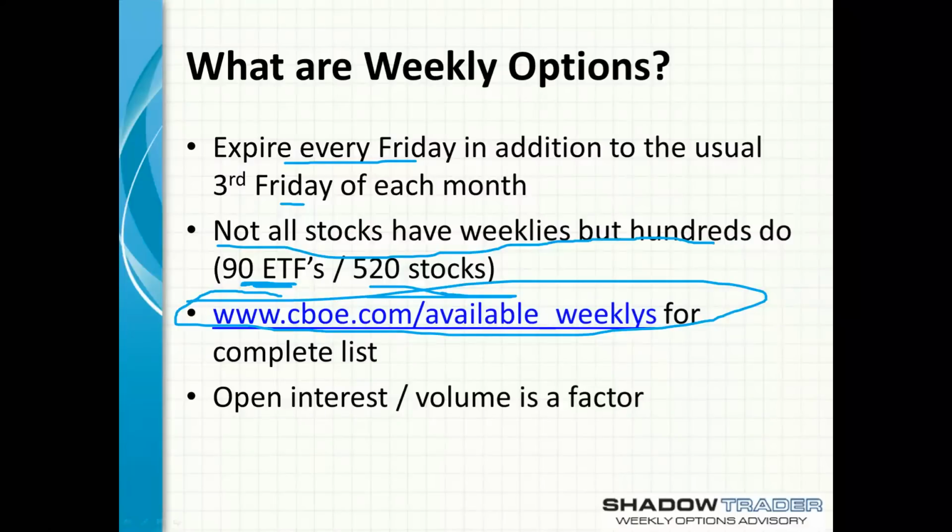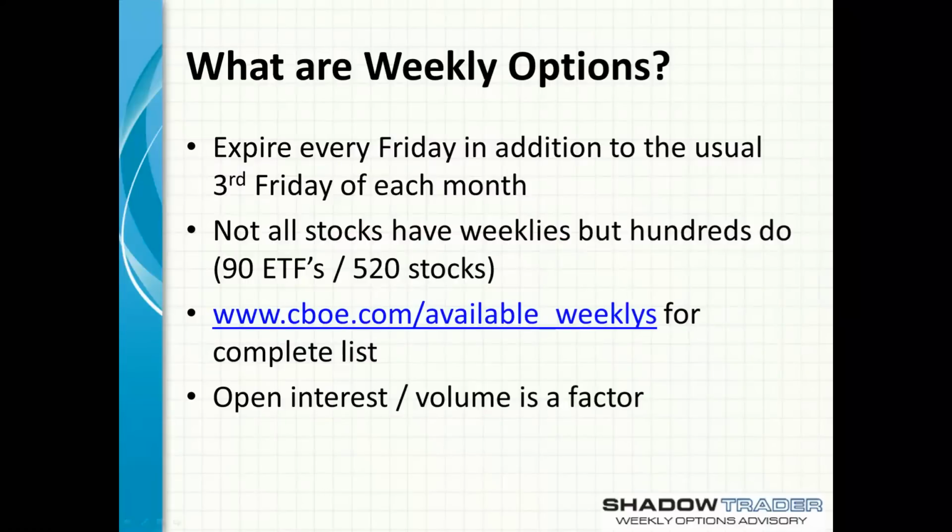All right. Now, if you're new and you're just looking into weekly options for the first time, understand that open interest and volume is a factor. Even though you have all these stocks that are trading weeklies, not all of these weeklies are created equal. So this is important. Some of them have very low open interest and also have very low volume. And this is important for the discussion that we are having today, because we're going to be talking about complex spreads, not just putting on single options. We're going to be talking about spreads.